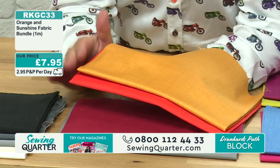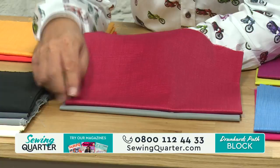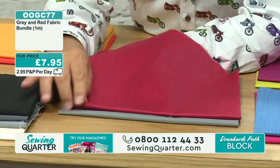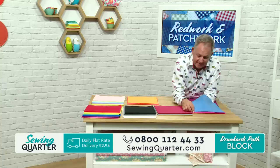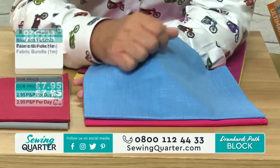The one she's already made is this one, which is red and grey. You've got the true red linear print there, and then you've got that kind of steely grey there. Did I say red and grey? Grey and red. Well, it should be the other way around then, shouldn't it? Grey and red, £7.95 for a metre. Righty-ho. Then I've got two others. This one's lovely. This one will be pink and blue. Fuchsia and blue. See, they've done no rhyme or reason, have they?